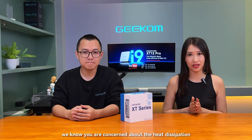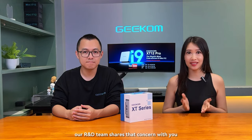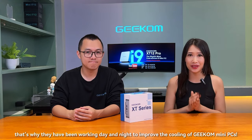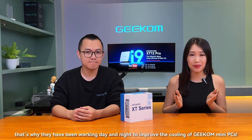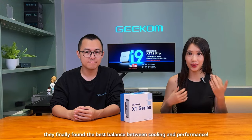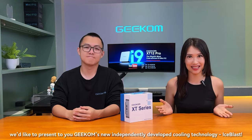Besides RAM and SSD, we know you're concerned about heat dissipation. Well, our R&D team shares that concern with you. That is why they have been working day and night to improve the cooling of GEEKOM mini PCs. After countless tests and refinements, they finally found the best balance between cooling and performance. And now we would like to present to you GEEKOM's new independently developed cooling technology, Ice Blast. Leo is going to give us more details on this.